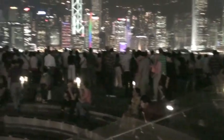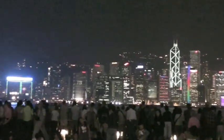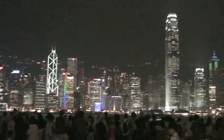Here we are, Hong Kong by night, to watch the light show, to music. There's the buildings lit up as they are now. Slide a bit forward if you like.